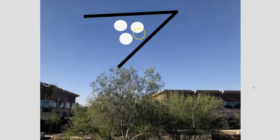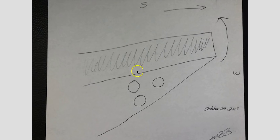The only reason I saw this thing is because it tilted. It was moving this direction, and it tilted to go south-southwest. If it hadn't tilted, I would have never seen it. That's why I drew this picture, to show you guys it did have height to it. It's difficult to tell how much height, but it was at least the equivalent of a 1-story building.